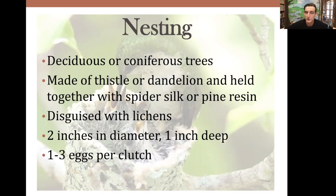And that's big enough to hold not only the mother, but as well as 1 to 3 eggs that they may lay in a clutch. And when it comes to building the nest, the female is the only one who builds the nest. It's solely her, and she cares for the young and can have as many as 3 different broods per year. And so sometimes when they build the second nest that they can, it's because the first brood has fledged, so they will build a second nest for that.